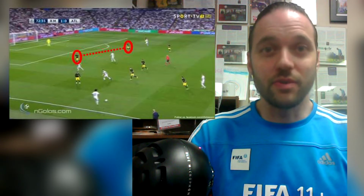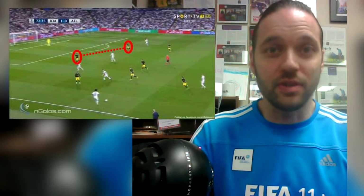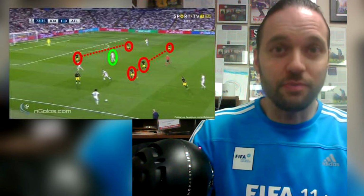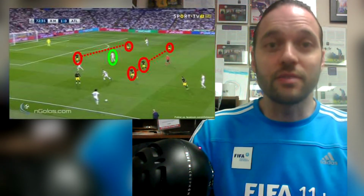and Benzema, the center forward for Madrid, has occupied a perfect position in between the lines, so in between the line of the Atletico back 4 and midfield line, but also right in between the space that the two center backs have left in between each other.